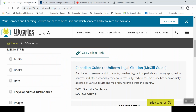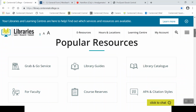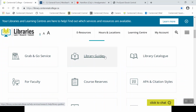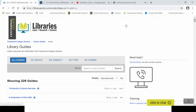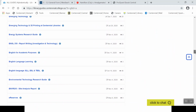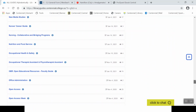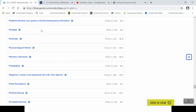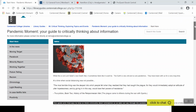We'll return to the library's homepage and open up the guide section under Popular Resources, Library Guides. There are several to peruse. We'll have a look under All Guides, scroll down the list, and land right about here. As you can see, there's a guide to paralegal resources, as well as this one that'll highlight the pandemic moment, your guide to critically thinking about information.